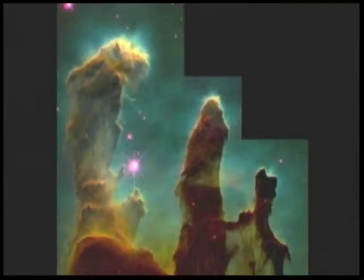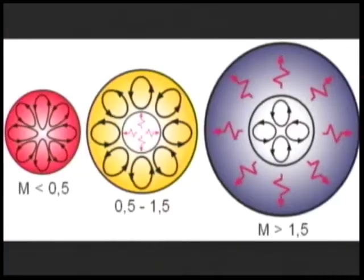Last month we talked about how stars can form from a nebula of gas and dust. And this month we continue with the life cycle of stars. So you have the nebula, parts of the nebula will collapse gravitationally and a star forms. From there it depends on how much mass goes into a star.